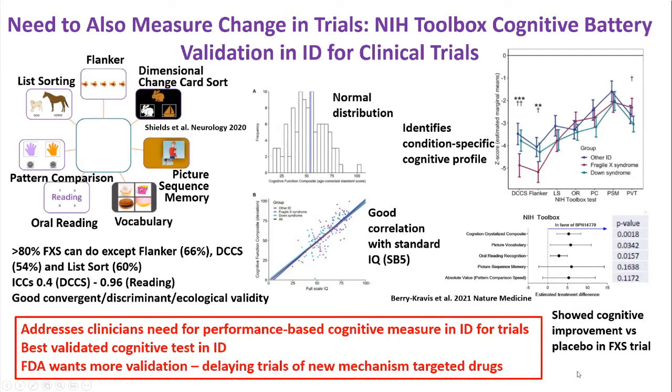And so this measure addresses the clinician's need for a performance-based cognitive measure in intellectual disability for trials, and we're continuing to perfect it and develop better tests for intellectual disability in the areas that were more difficult. And this is actually the best validated cognitive test in intellectual disability, because most cognitive tests haven't been validated at all for that patient group.